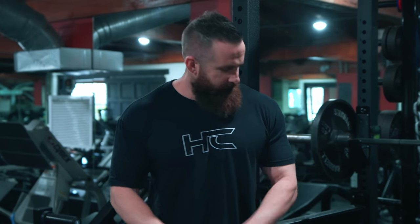And then by the time you get to your working sets, unless you've never felt your pecs at all before when you're doing pressing, then you don't have to think about it as much. Then you kind of just get in and work. And over time, you'll be able to get more and more out of your pecs and hopefully have less other stuff contributing that you don't really want contributing.